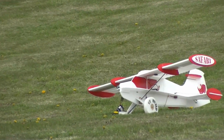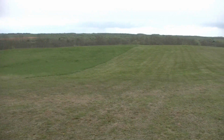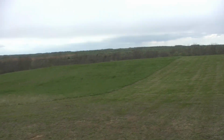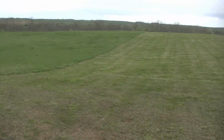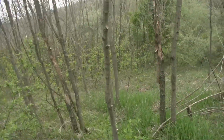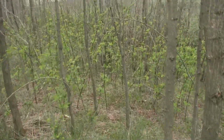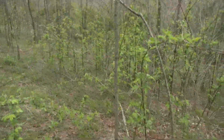I think so much trouble with these profile planes. Motor's laying on the ground. I guess we're heading out to the trees for a crash that I missed again. I hear something beeping over here. I think we're on our way to it. Good thing you had a beeper on it. We might not have found it.